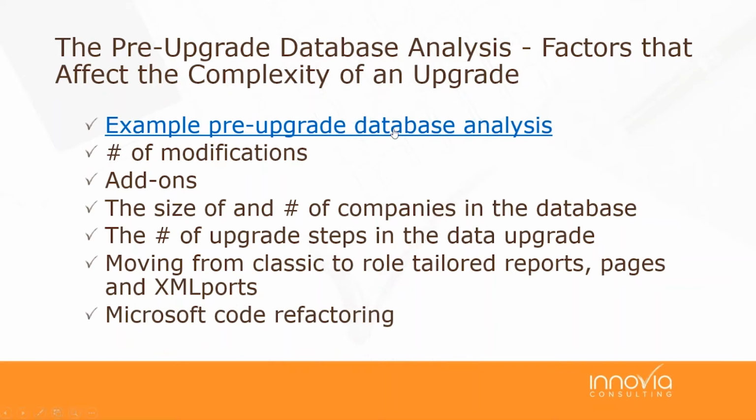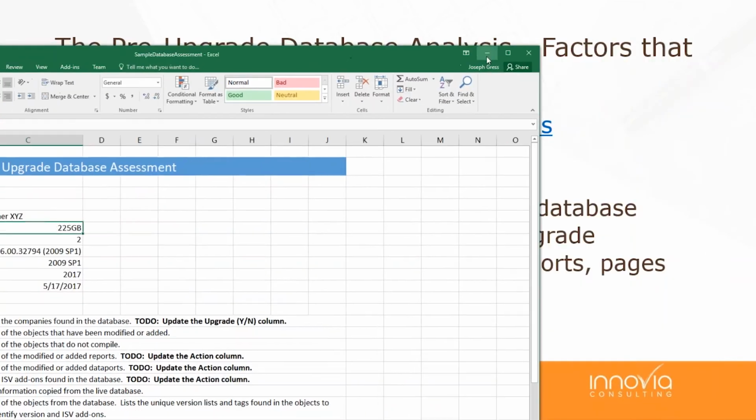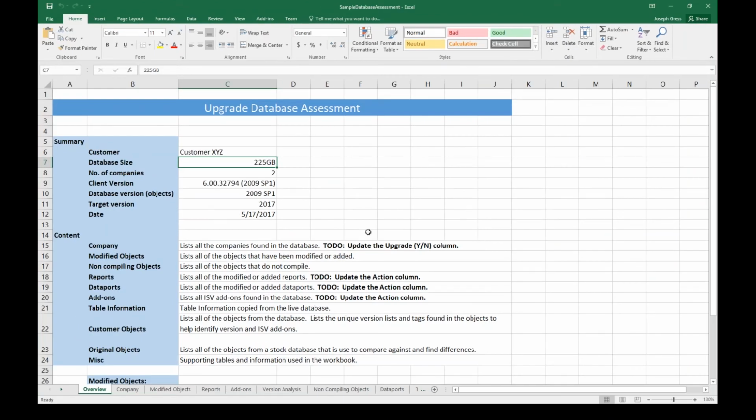We identify any classic reports or forms or dataports that have to be converted to the role tailored client. And we also look at any challenges related to code refactoring.